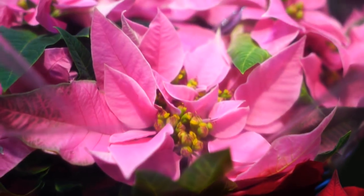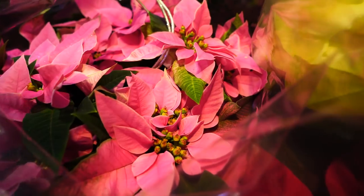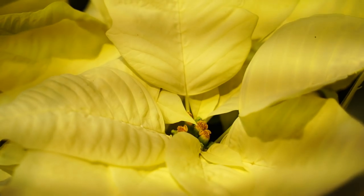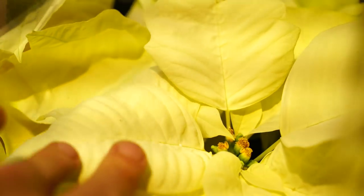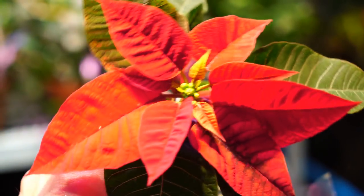Whereas up here on this pink poinsettia, it's easier to see how these have opened up on some of them. You can see the yellow where the pollen is. These are flowers that are going to expire more quickly. It's most noticeable here in this white one. You can see the yellow coming out where the pollen's been. This part of the plant is going to die off faster. As far as flower longevity goes, you want to get the ones that have teeny tiny little green balls in there that have just barely started to open.